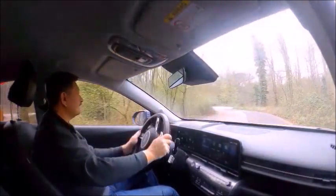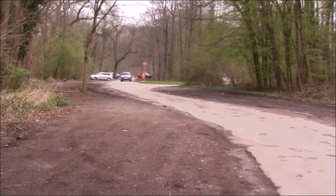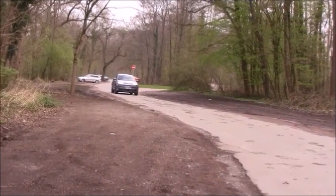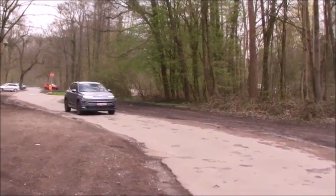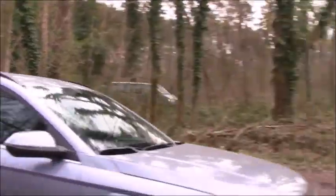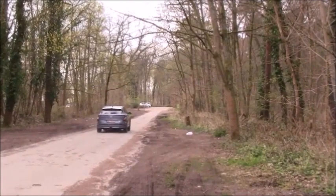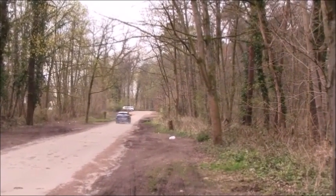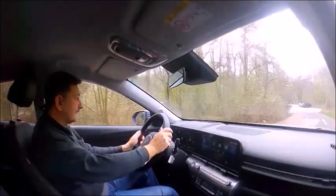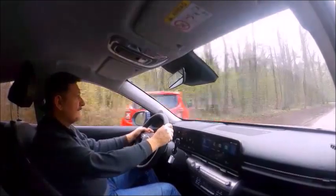The Kona Electric in the Prime trim level is equipped as standard with dual-zone automatic climate control and a heat pump for greater efficiency in the transitional period. The automatic climate control function offers 3 intensity levels. There are center vents for the rear seats between the front seat backs and ventilation vents under the front seats. The front seats and the steering wheel are heated as standard, and seat heating is also available at the rear for an additional charge, as is ventilation for the front seats.